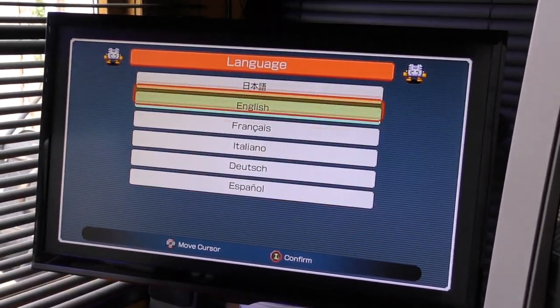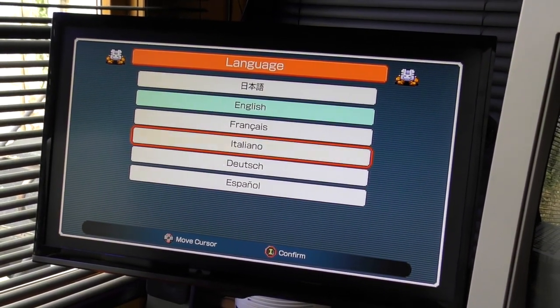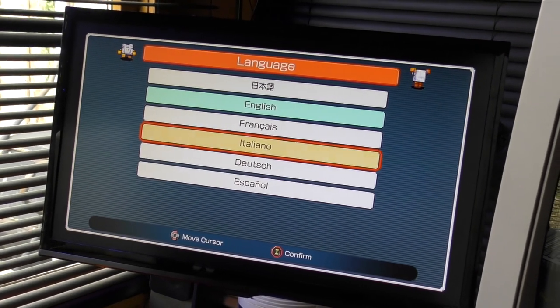So, on first boot, what have we got? Language. Go for it, Josh. Hang on a minute. Why is English in blue? Is that interpreting that normally you should be English? It might be. I don't know. That's racist.